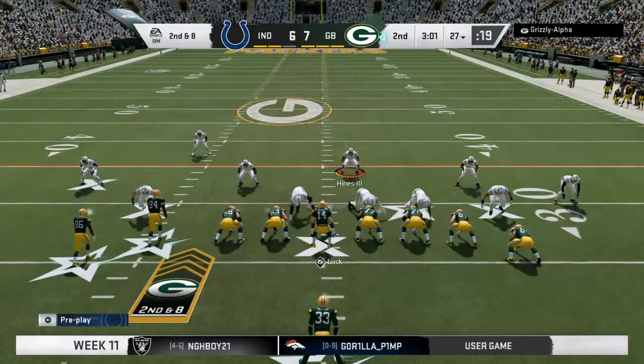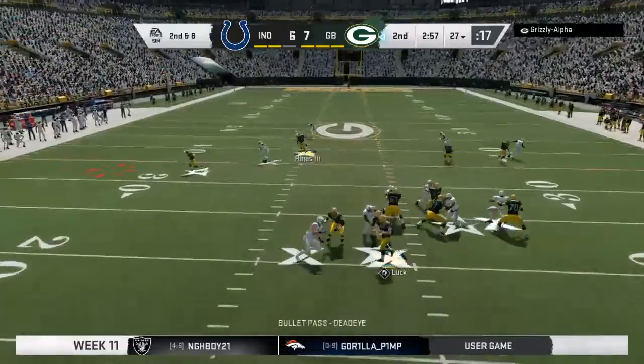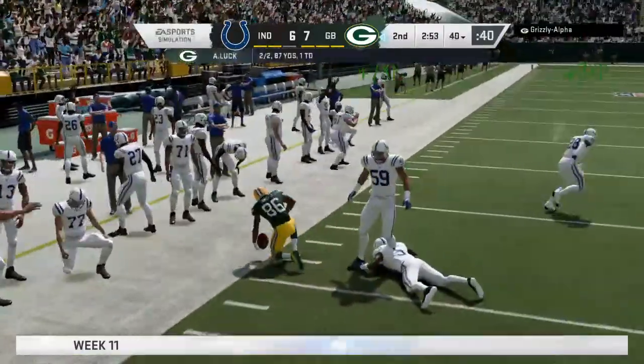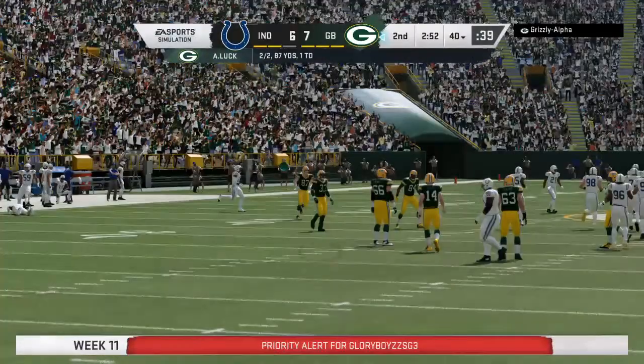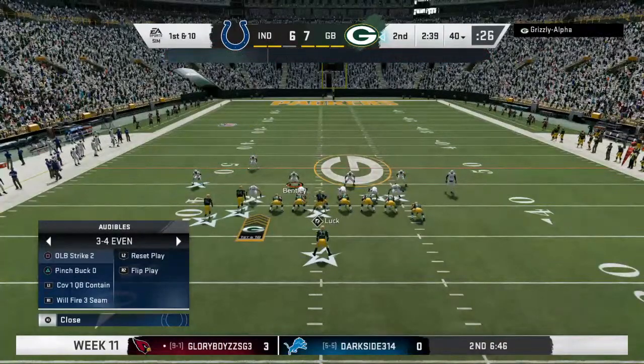Excellent focus. Check 55, Mike. From the 27, Luck. Got a man, that's Richie James. And down he goes, but he takes it up to the 40. It's a gain of 12, and the Packers have the first.